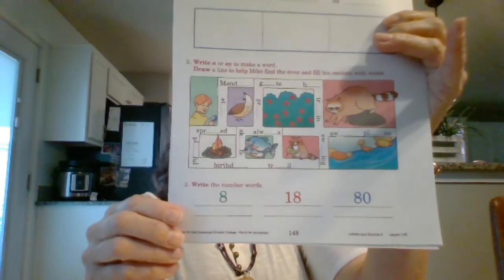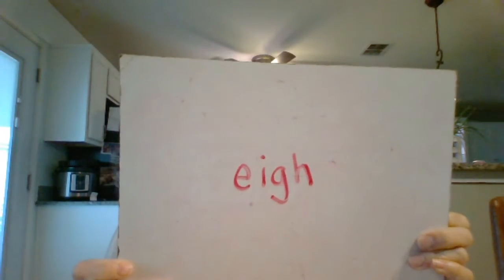All right, then it says write the number words. And I noticed that all of these have an 8. Do you remember what A and 8 is? E-I-G-H, A and 8. I'm going to write that down. E-I-G-H. Look back up here. That makes a long A sound. So you've got 88 and 18, and you're going to be using E-I-G-H. That's all you have to do in those.